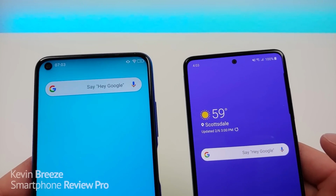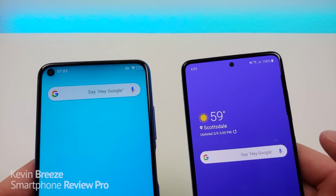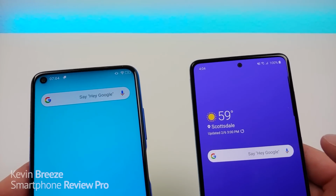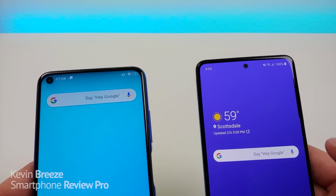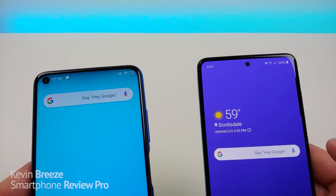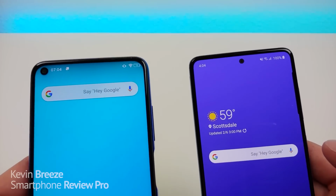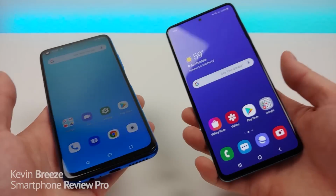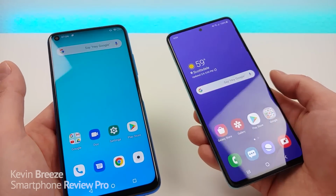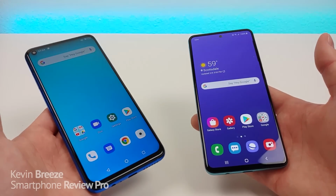You can see up top on both phones, you get a hole punch for the front-facing camera. And I'm a big fan of that instead of having a water drop notch or a pop-up camera. I feel like at least until we have in-display technology for front-facing cameras where they can hide behind the display, this is really the best option that we have. So you're going to get very immersive video viewing experiences with both devices and really good screen-to-body ratios overall.